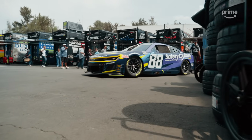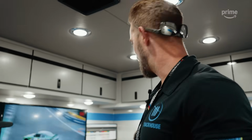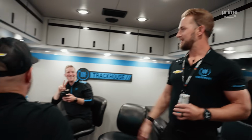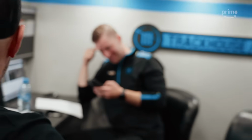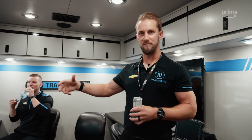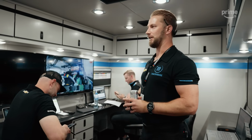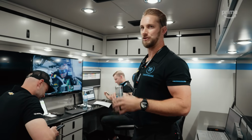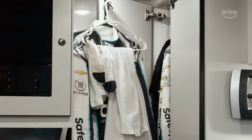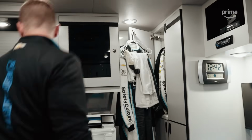So this is the lounge. This is where the talented, smart people work. Obviously you got Shane, y'all know who Shane is, and Steven back here, who makes all the decisions for us. They're able to monitor data, make decisions, have meetings, and close the door and have their own private space too. Sometimes we can be loud out there and they can have their meetings and discuss race strategy. This locker back here is Shane's locker, where he keeps his fire suit, all his driver stuff.